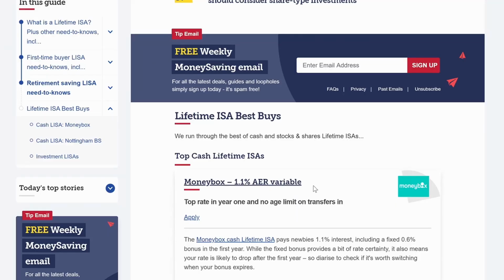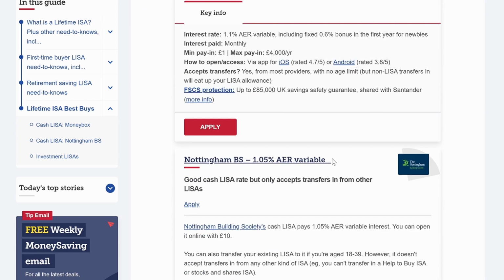I know that rates on cash lifetime ISAs are extremely low right now, but if you add in the government bonus of 25%, then actually you're outperforming the stock market multiple times. And knowing that your money is there when you need it is a massive stress reliever, as buying a house is incredibly stressful.